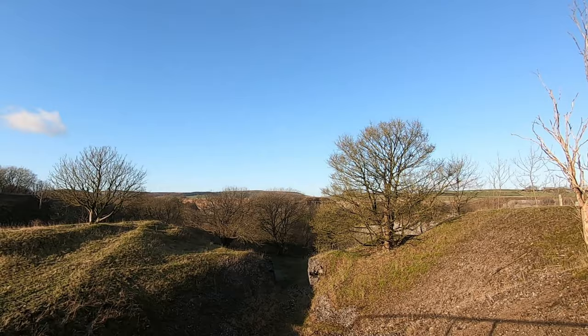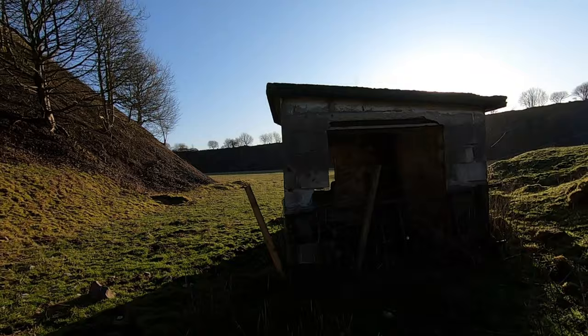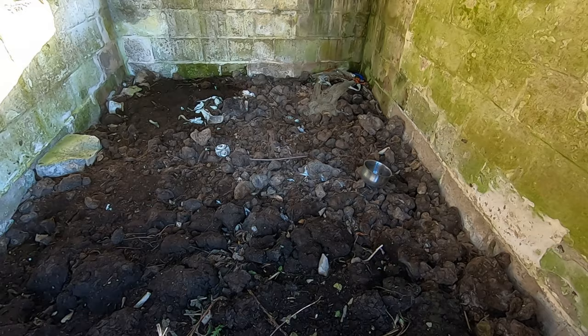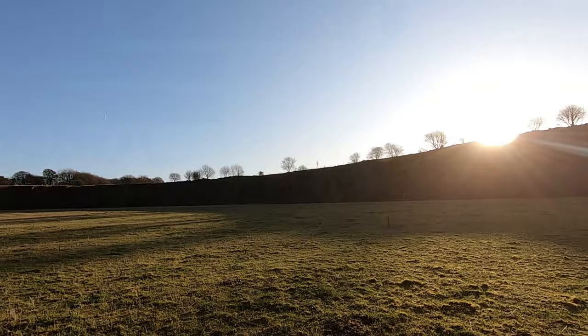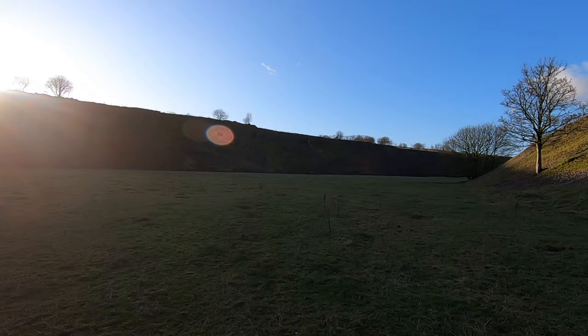So next up is a little hut, a little workman's hut, or storage hut of some kind. Looks like it's got a silver bowl there, as if it's had an animal or something in there at some point. And as you walk onto the main site of the quarry, it just dawns on you how big this place is. Look at it, stretches right around there.